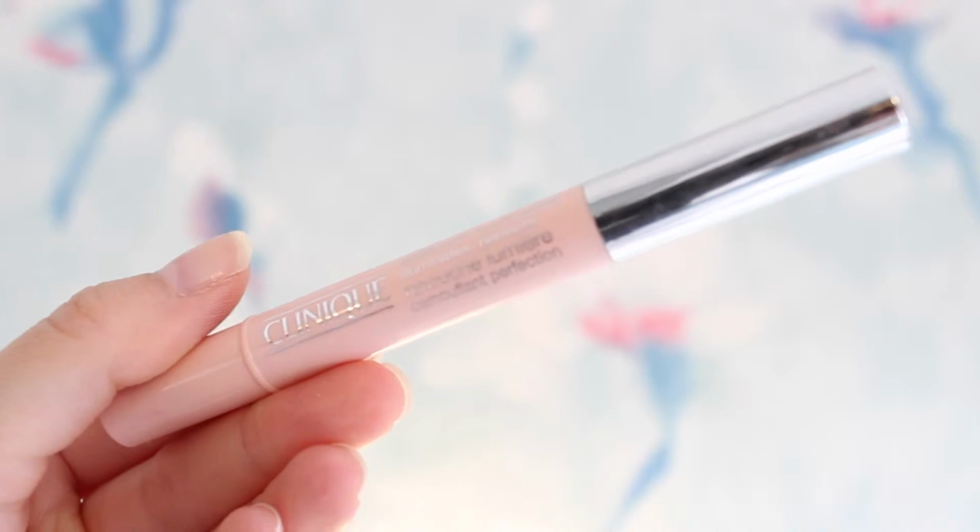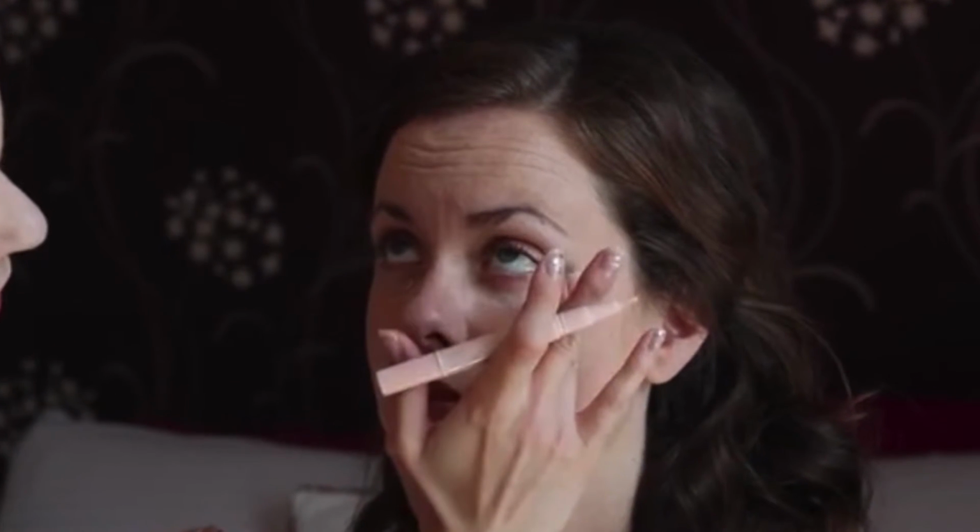I've reignited my love for the Clinique Airbrush Concealer this month. I haven't used this for quite a while, as I'm using alternative concealers, but I picked it up to use it for my bridal makeup tutorial, which I did with my lovely friend Tara, because this is the one that we used last year.